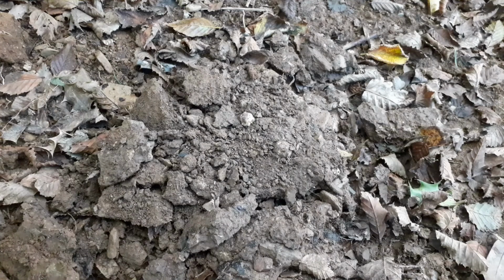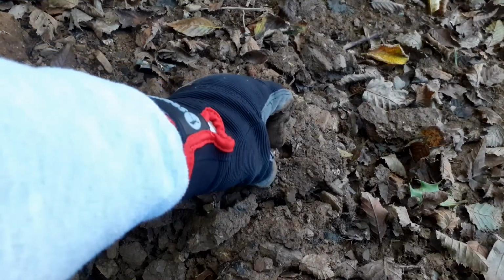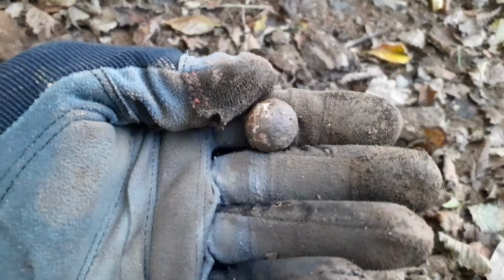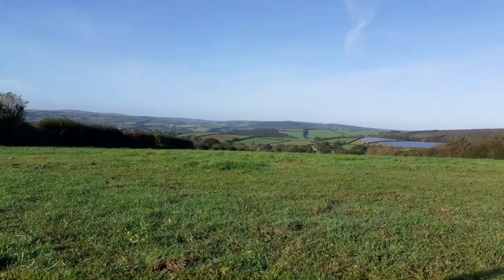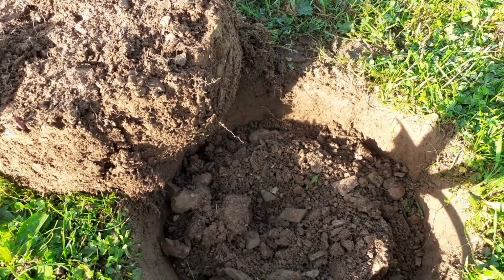There it is, look. See if you can see it in that clod. It's not the light bit, it's a bit next to it. It was a 20. Look at the size of that. Nice little hole it's left. Nice big musket ball. Only about an inch or two deep. That's pretty good. Oh, look at that for a day. Absolutely beautiful. Right, down here in the hole, we have a 16.